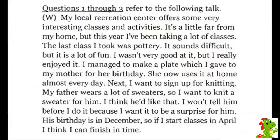My local recreation center offers some very interesting classes and activities. It's a little far from my home, but this year I've been taking a lot of classes. The last class I took was pottery. It sounds difficult, but it is a lot of fun. I wasn't very good at it, but I really enjoyed it. I managed to make a plate which I gave to my mother for her birthday. She now uses it at home almost every day.